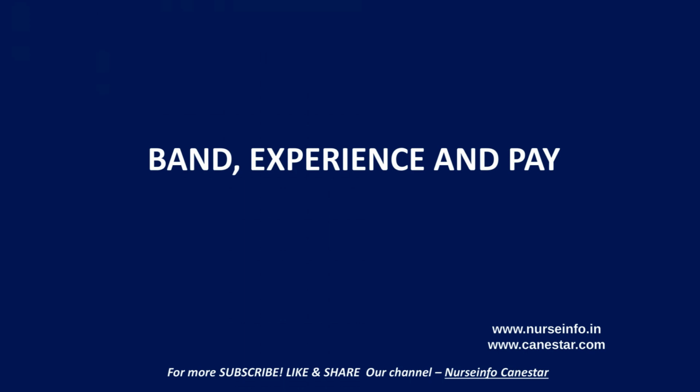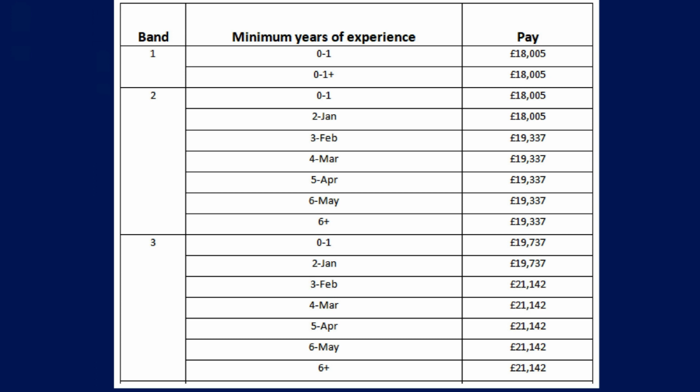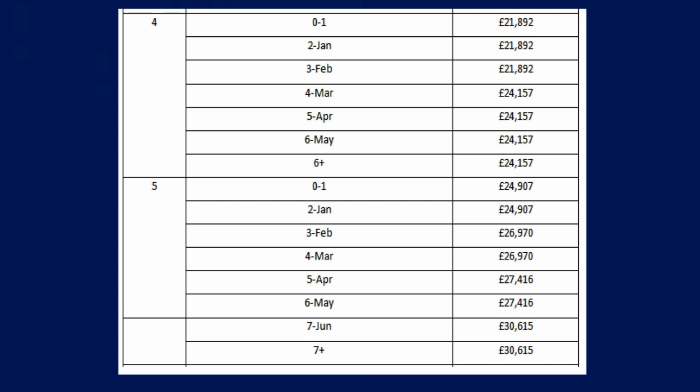Nurses' salary in private hospital, UK. Registered nurses, RN, who work in private sector or hospital earn more than public sector, NHS, staff. Depending on location, the registered nurse salary will be different.